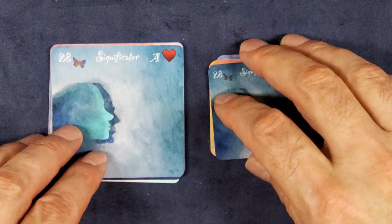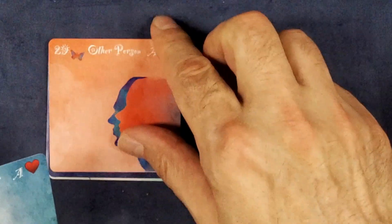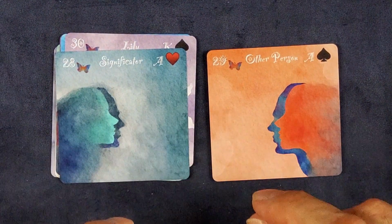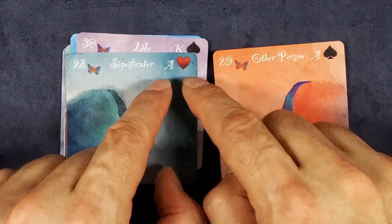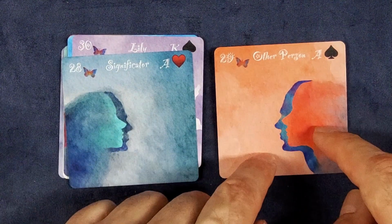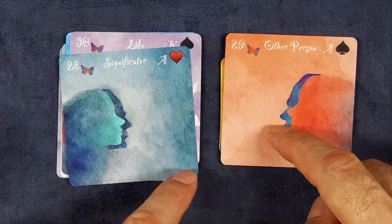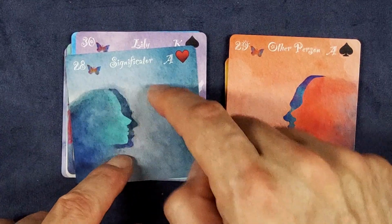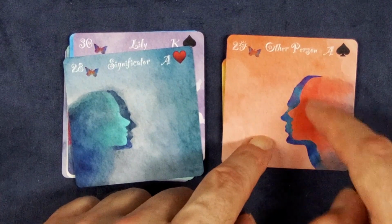And here we have significator A. And let's put them by significator B. I'm sorry, okay, no, I'm sorry. What am I saying? These are aces. Oftentimes, in a traditional Lenormand, 28 is the man, 29 is the woman. Yeah, ace of hearts, ace of spades. But here we can see that we have a significator and the other person. And the significator here could be the man, could be the woman. So what I will do for this deck is, whether the person is a man or a woman, I will put the significator here in this card, and their partner, whether that be a male partner or a female partner, will be in this card.